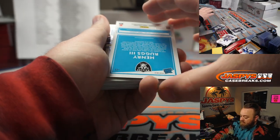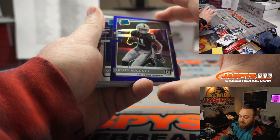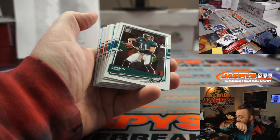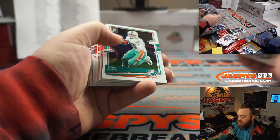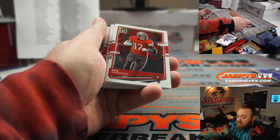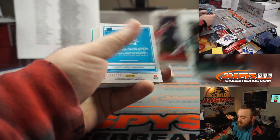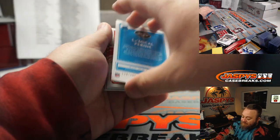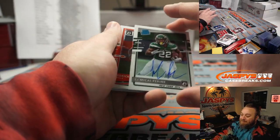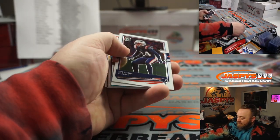Henry Ruggs out of 50. Nice one for the Raiders, Mojo, Patrick Colon. Jonathan Taylor for the Colts, Mark Bissett. Grant Delpit for the Browns. Almost said Broncos. Ike Coppola. It's like a mix of Bronco and Brown. LaMichael Pirine to 150, rated rookie auto, for the Jets, Mark Bissett. Jedrick Wills for the Browns, Ike Coppola.